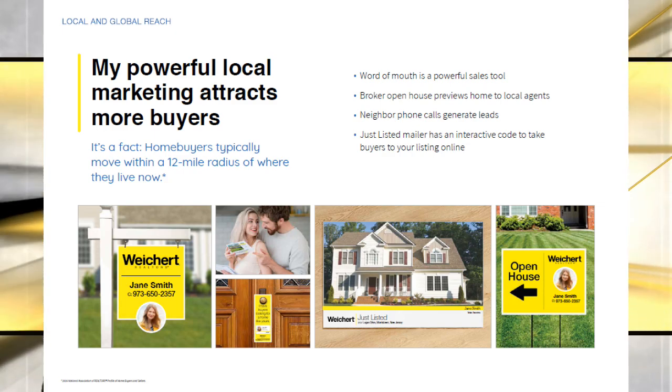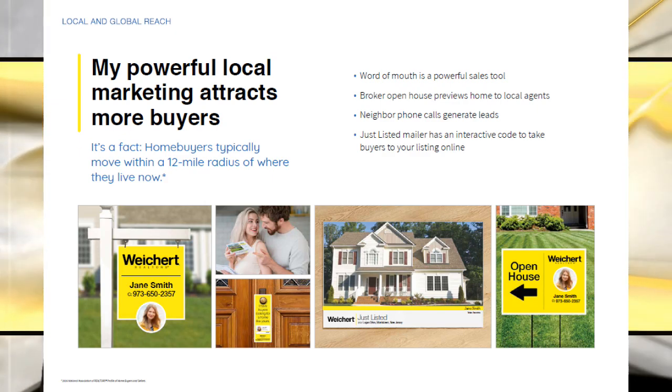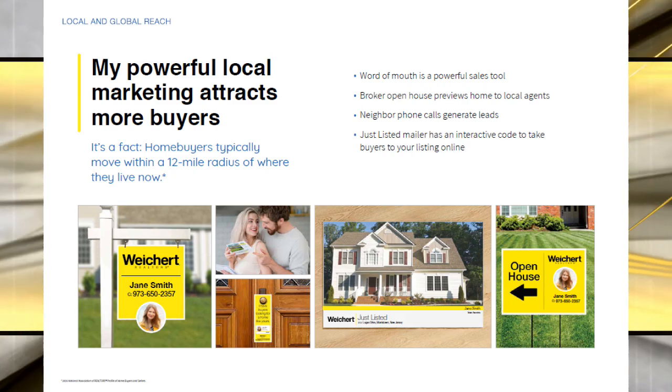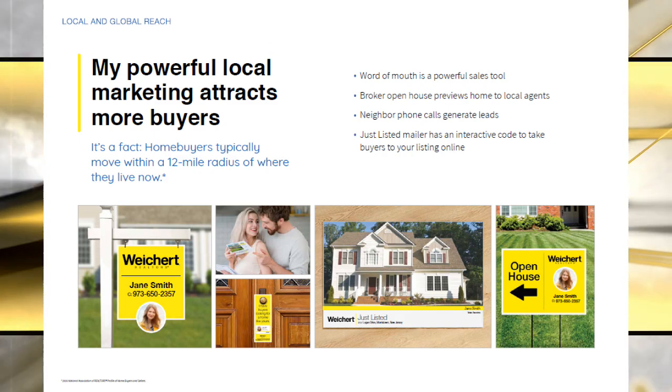I'll have some for you now to hand out, and of course, let me know when you run out, I'll bring you more. Now my plan is to saturate the local market to increase the buyer pool for your property. So what do you think of the plan so far? We also have connections to buyers who may be transferring to your area.